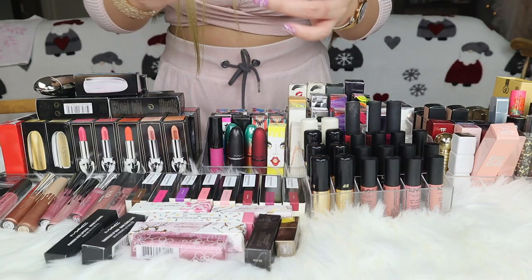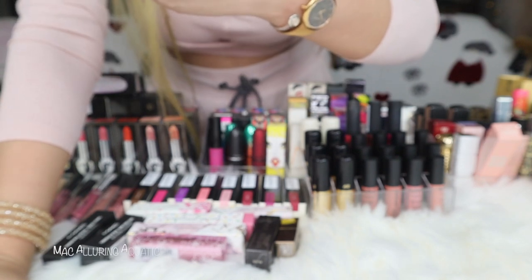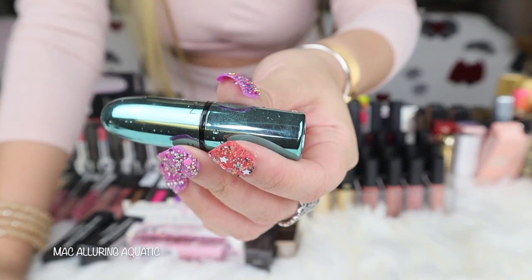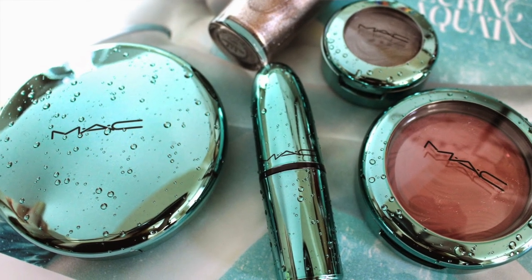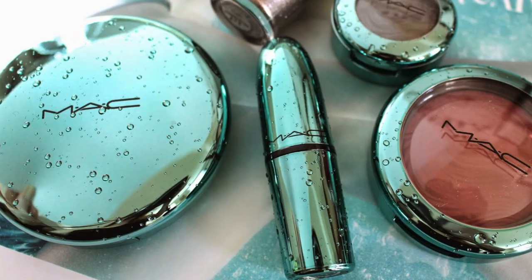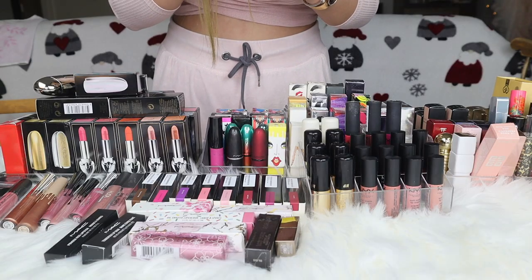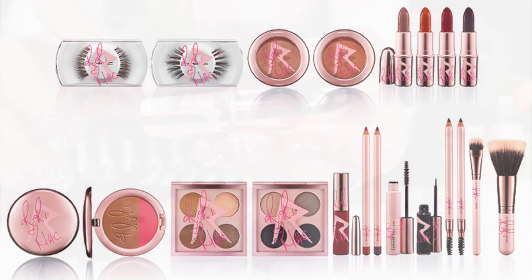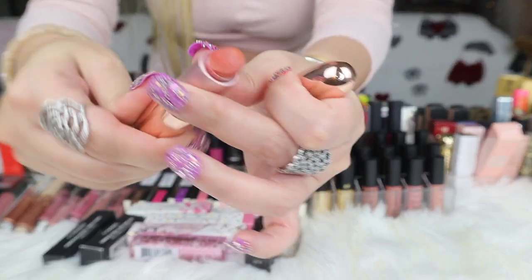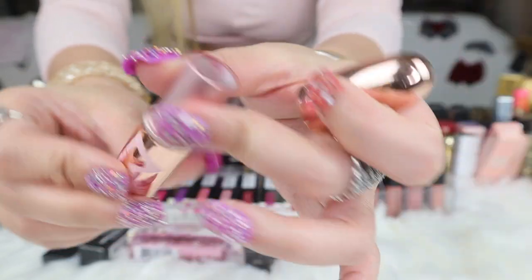Some more staple. I have this one, and this is from the MAC, I forgot the name of the collection, but this one is called the Goddess of the Sea lipstick that I can open. If they're not in the box, I'm going to open them for you. Ariana, MAC Riri in Who's That Chick? So I have two of the MAC Riri before. I have the Riri Woo, but I lost that one. So this one is used up almost to the very end.